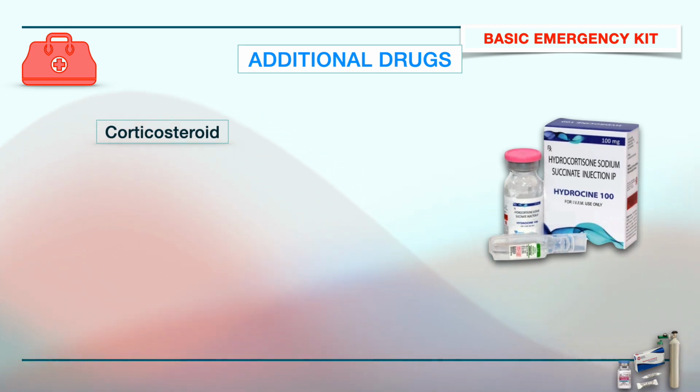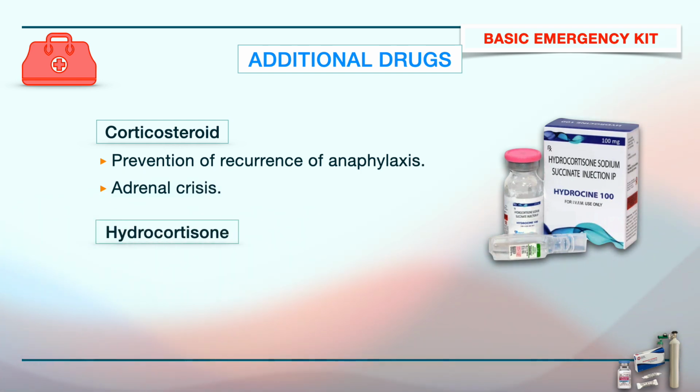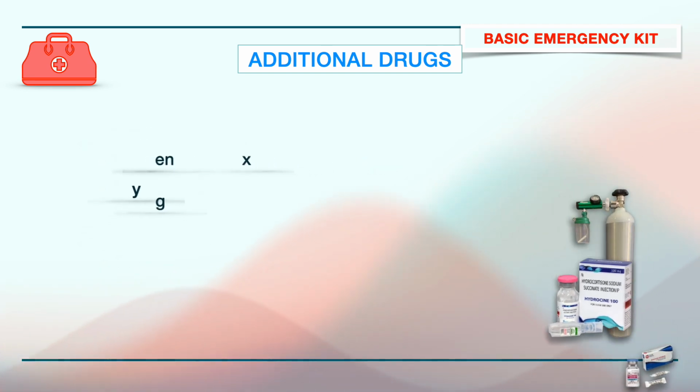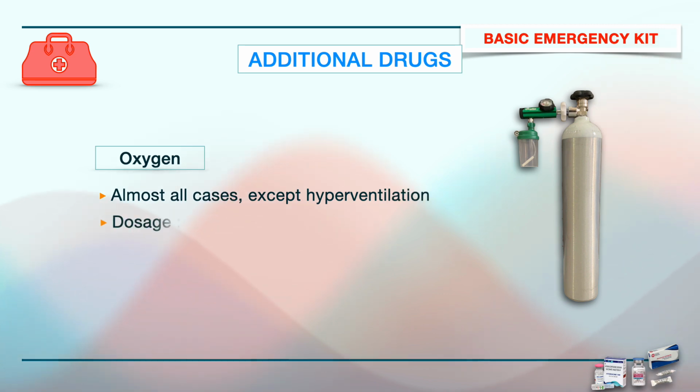Corticosteroid is indicated for the prevention of recurrence of anaphylactic reactions and management of adrenal crisis. Hydrocortisone 100 mg IM is the corticosteroid of choice. Supplemental oxygen is indicated in most emergencies except for hyperventilation. The flow rate should be between 3 to 5 liters per minute depending on the oxygen saturation of the patient.